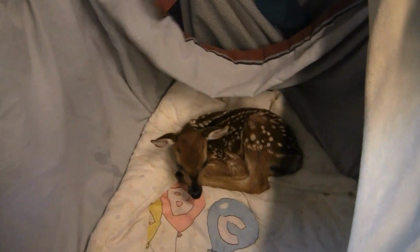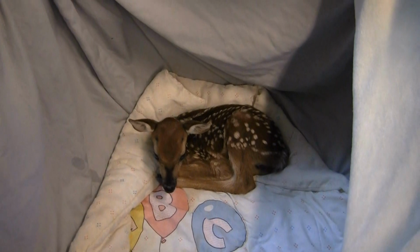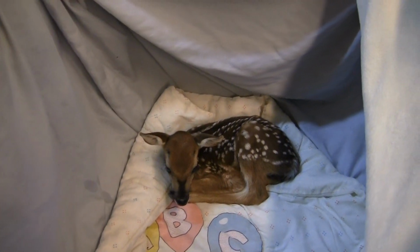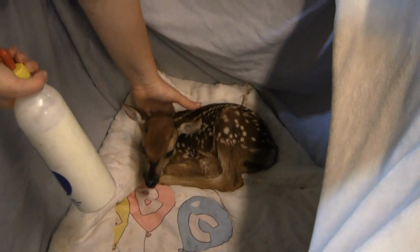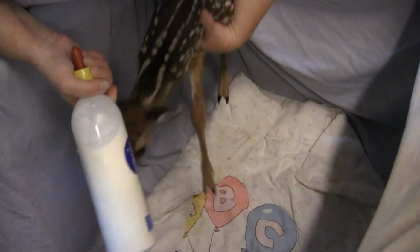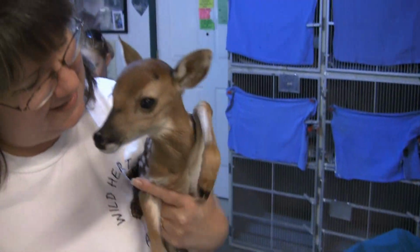These are two of our new little fawns. These are not tick fawns. They do have ticks, but they're not severe. And this is the tiniest one we've got. As you can see, she's about the size of a shoe. Hi.